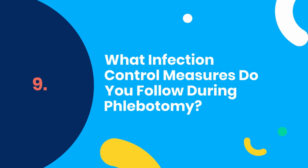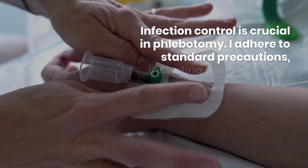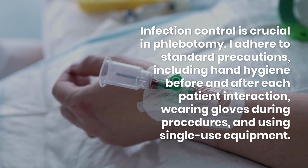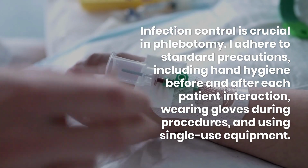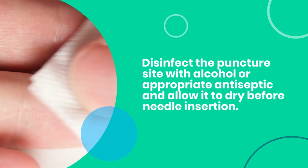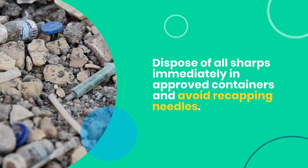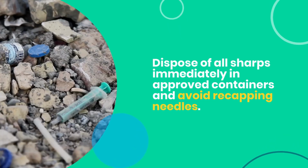9. What infection control measures do you follow during phlebotomy? Infection control is crucial in phlebotomy. I adhere to standard precautions, including hand hygiene before and after each patient interaction, wearing gloves during procedures, and using single-use equipment. I disinfect the puncture site with alcohol or appropriate antiseptic and allow it to dry before needle insertion. I dispose of all sharps immediately in approved containers and avoid recapping needles.